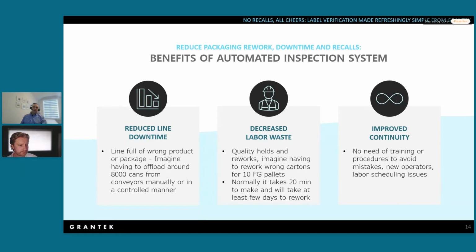And the last one is improved continuity. It's related to labor as well. There's no need for extensive training on error prevention procedures, fewer issues with new operators, and less concern about labor scheduling problems. You're going to be able to move operators around however you need. It's going to be way easier in terms of managing training and where they can work.